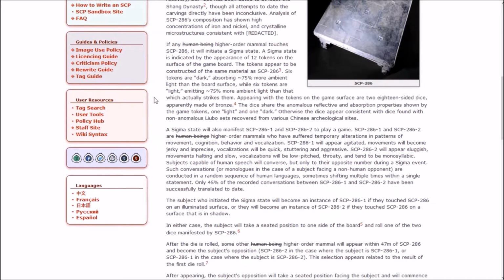It sounds like some sort of strange chess. Or Jumanji. The dice share the anomalous reflective and absorption properties shown by the game tokens, one light and one dark. Otherwise, the dice appear consistent with dice found in non-anomalous Liubo sets recovered from various Chinese archaeological sites.